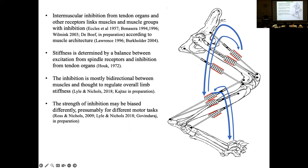As a result of a lot of work from many people, Adam DeBoeuf, Sir John Eccles from the 50s, Steve Bonacera, Ronnie Wilmink, who is here as well, Tom Burkholder: intermuscular inhibition from tendon organs and other receptors links muscles and muscle groups with inhibition. When we talked about the stretch reflex, we talked about the muscle as if it's a little isolated mechanism. The tendon organs in each muscle do talk to their parent muscle a little bit, but they mainly send information to other muscles through these inhibitory pathways. The excitatory pathway is in there as well, but I'm going to focus on the inhibitory ones for the moment. So that means that we have big muscle groups that are linked by these inhibitory pathways.